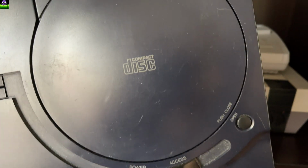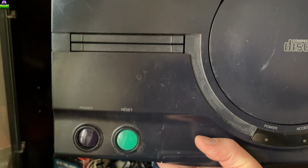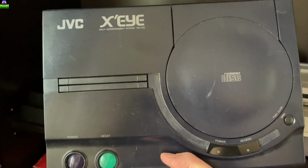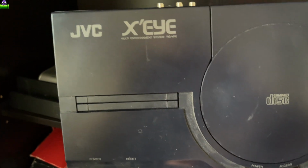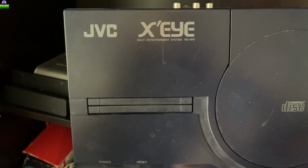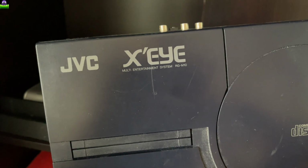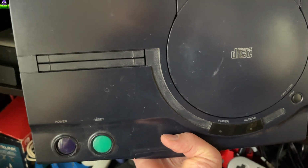So if you see on the left here, this is where you would slide in a cartridge, and over here is where you'd put CDs. And yeah, it looks a little bit weird in design. It's hard to tell this apart from a DVD player or a VCR or some old piece of junk from the 90s. But I think it's kind of rare. I don't think it's anything that special, but it's a JVC XI multi-entertainment system, basically a Sega Genesis combined with a Sega CD, which is pretty cool.